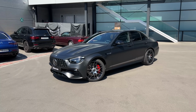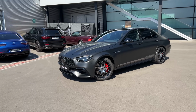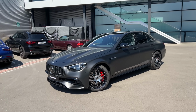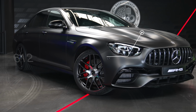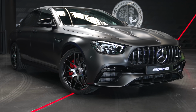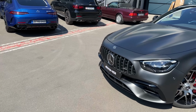Okay, so let's get it on and start with a walk around. First of all, the special thing about this car is the color option. In my eyes, we have the graphite gray magno exterior paint finish, and it looks absolutely beautiful. We also have a few highlights which I will point out later on. Before we start, 612 horsepower V8, one of the best engines ever produced. We have the 4MATIC Plus system for the E63 S. Based on the facelift, we will be having the final edition. So let's get it on and start with the walk around.